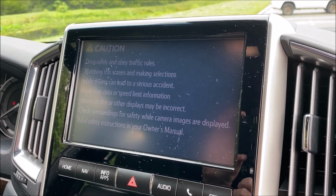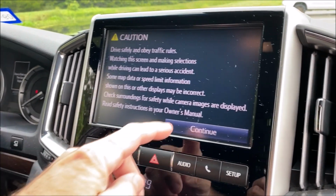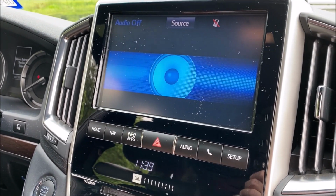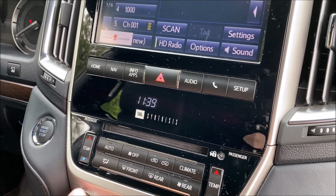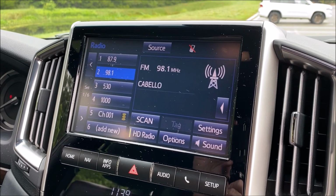Notice the 9-inch multimedia touchscreen. I like the big size because it fits the expansive, spacious interior. The controls are relatively easy to use. The audio I thought was very easy. I wish it would have had Apple CarPlay and Android Auto.